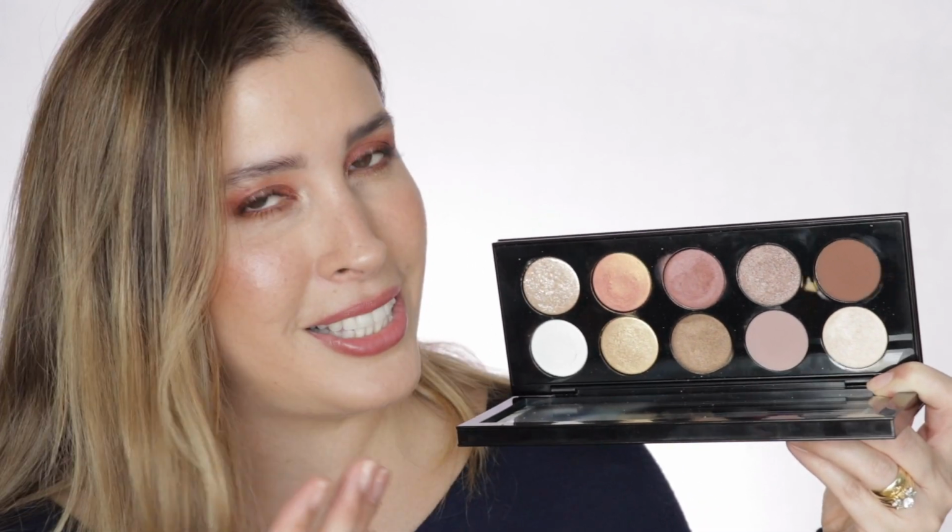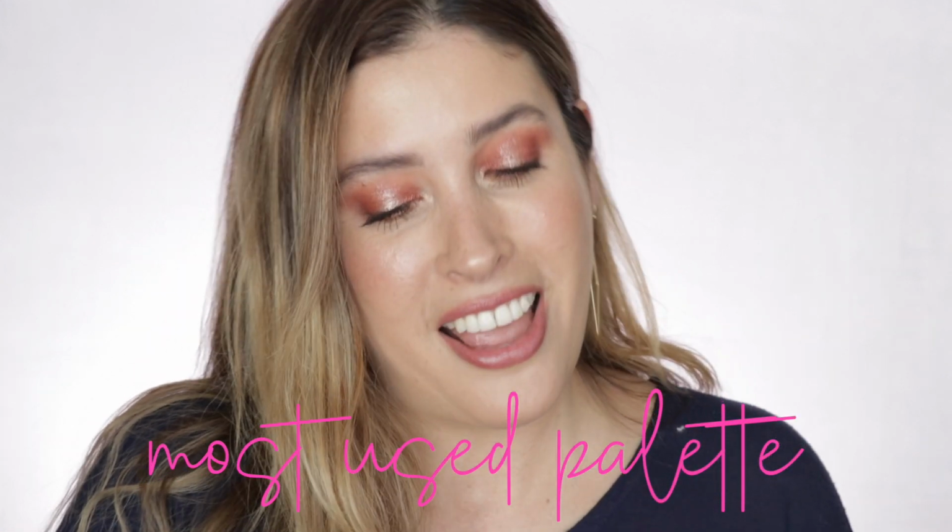But yeah, this is my favorite palette. Favorite brand, there's a tie right there. A hard tie between different brands, but definitely favorite palette of all times. And the last category of this tag is my most used palette. And that one has to be my Tom Ford Suspicion palette.